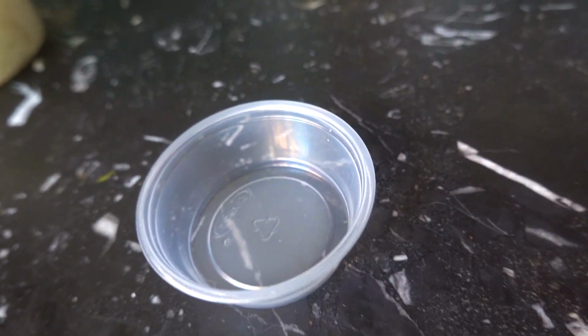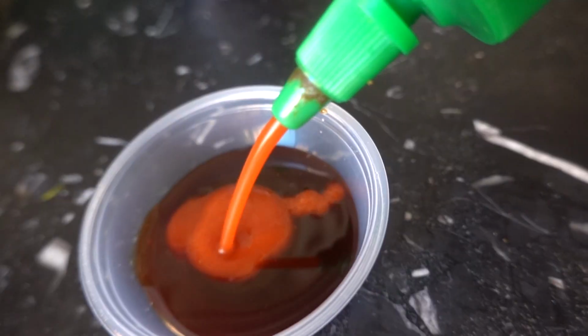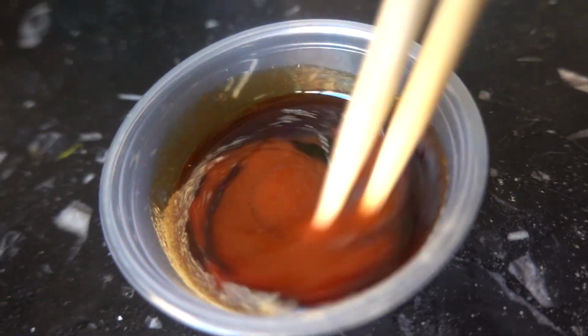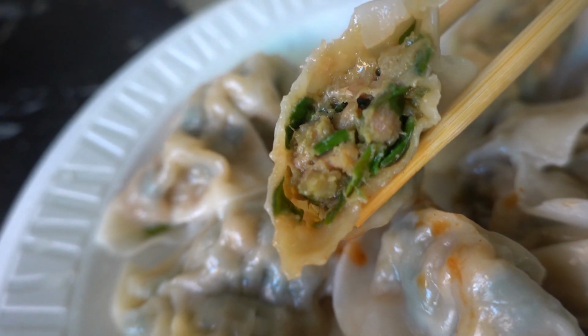Seriously. Only thing sad is they don't have hot oil here, so a little dumpling sauce, a little sriracha, a bit of white pepper, mix that around. What is love? This is love. One of my favorite sights. Delightful dumpling. And just take a look inside.